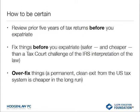And the way you go about this to be certain that you've met the certification test: review your prior 5 years before you expatriate, fix things before you expatriate. And again, this goes back to the question of as of when is the certification made on the certification test? The day you expatriate or the day you file Form 8854. If you follow the IRS position on this at least as much as possible, you're going to want to review your tax returns and fix anything that's wrong with them before you expatriate, so that you can play things safe.